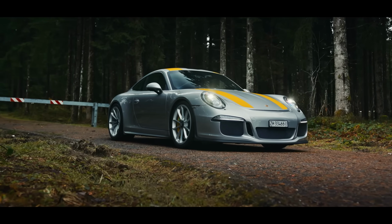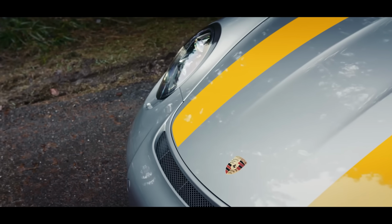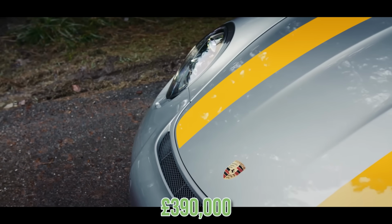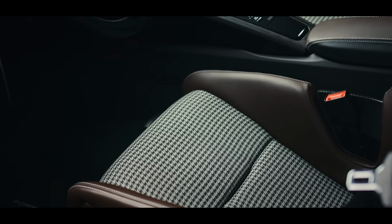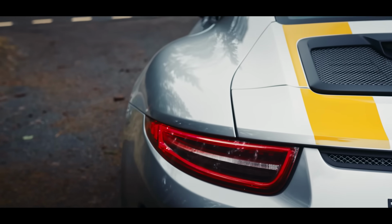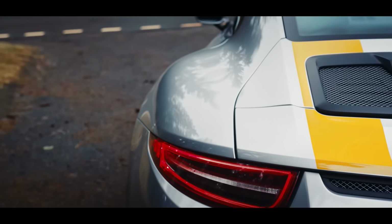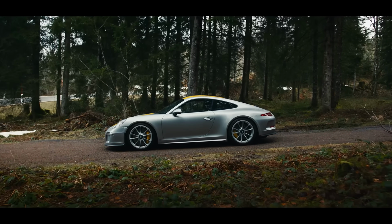That car new was £136,000 back in 2016, so 9 years ago. You will have to pay, on average, and there is one of these cars available right now at Porsche Colchester, by the way, £390,000. That's a 187% increase in value in that 9 years, which equates, as I say, to a 21% increase year on year. So that's the 911R, the 991 version, at number 5.